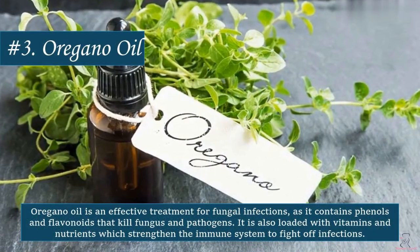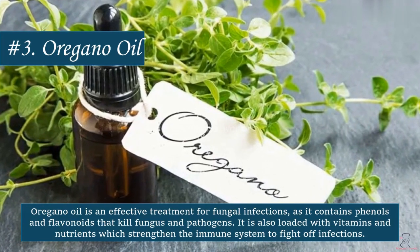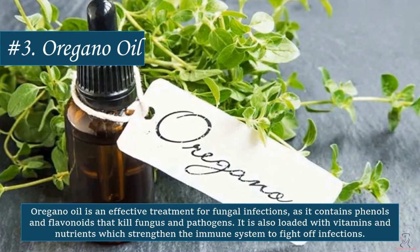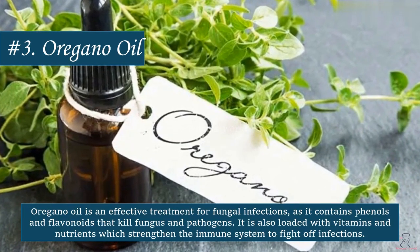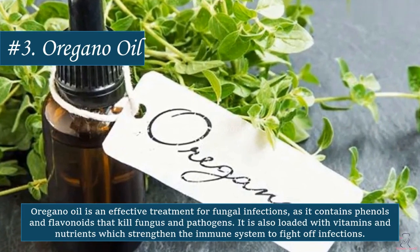Number 3. Oregano oil. Oregano oil is an effective treatment for fungal infections. It kills fungus and pathogens. It is also loaded with vitamins and nutrients which strengthen the immune system to fight off infections.